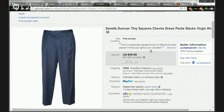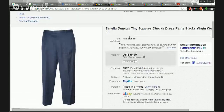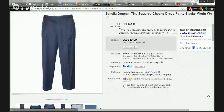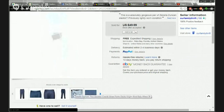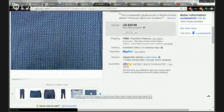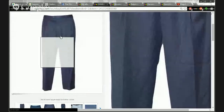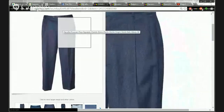So anyways, I got these for $3.69, and I sold them for $40, and they lasted about a week. Or less. I did free shipping on them, so it's $40 minus like $5.40, so it comes to like $34. And these brand new actually retail for about $398. Yeah, I looked them up.